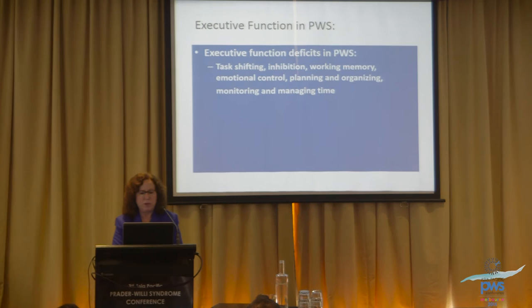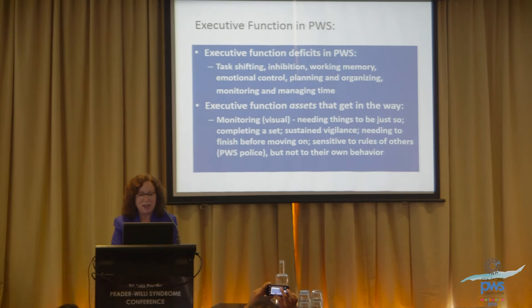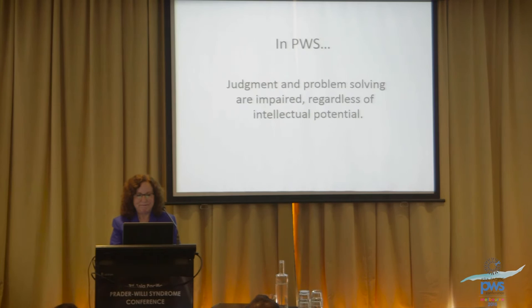But they do have some assets, and these assets, in fact, get in the way because they're very good at visually monitoring. They want things to be just so. They have to complete a set. They sustain their vigilance, which actually makes them very, very good in workshop settings because they rarely get bored. They need to finish things before moving on. They're sensitive to the rules of others, and we call it the PWS police, but they don't monitor their own behavior. So judgment and problem solving are impaired, and they are impaired regardless of the IQ potential of the individual.